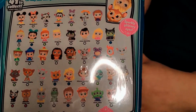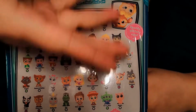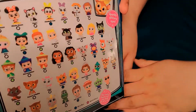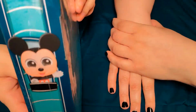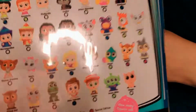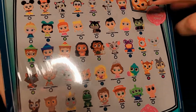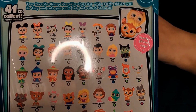Maleficent would be awesome. I'm a Maleficent girl. Okay, so clearly I'm the good girl. She's the evil one, just so you know. Anyways, this is what it looks like, the package itself. Look at the kitties. But yeah, this is all that's collectible in it. So many characters. I wonder which ones we'll get. I can't wait to find out. Hopefully it is Maleficent though. Yeah, I hope you get Maleficent.